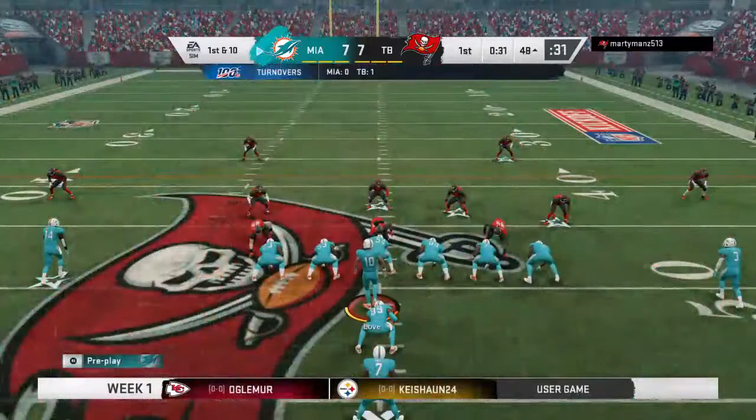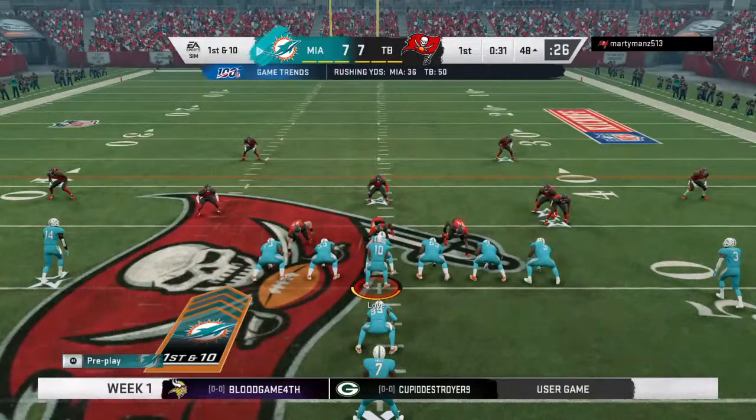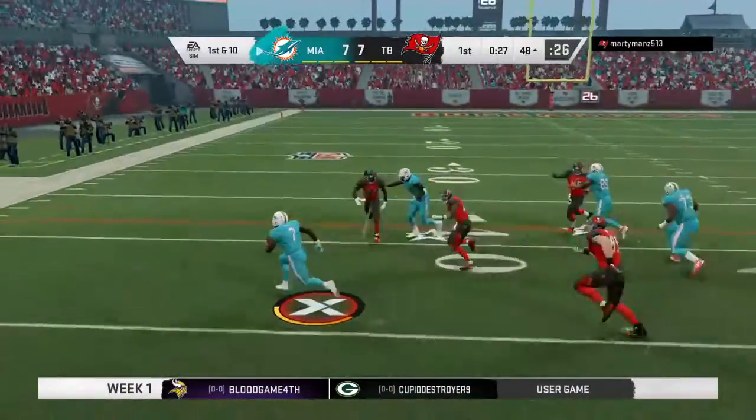Let's go now, let's go now, let's go now. 60, orange. I'm coming for son. Kill, ready, go.